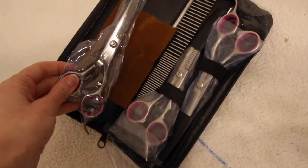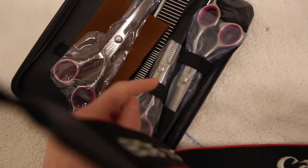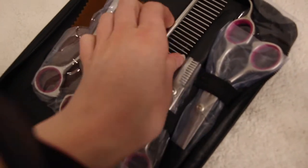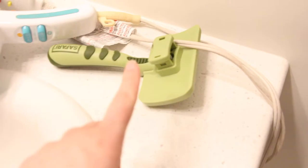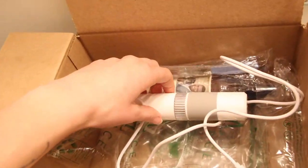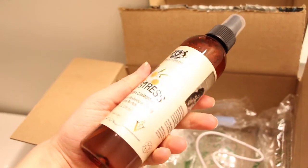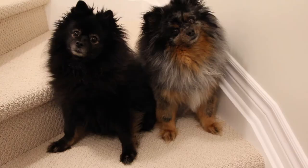Okay, and I bought this cute set that comes with three different kinds of scissors, curved ones, regular straight ones, and then thinning shears, and a metal comb. I already had this brush that I use to brush them, and then I'm gonna be using my blow dryer, but I also got a nail grinder. And then I also got a body spray and a detangler for them. So yeah, got all that stuff and it's time to groom them.